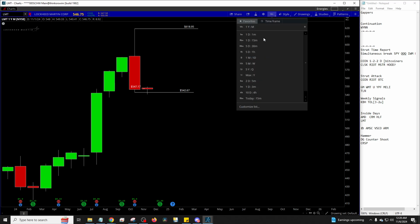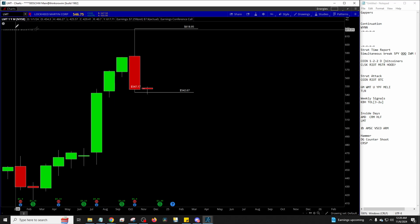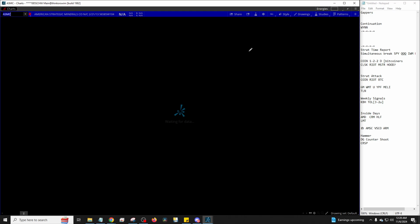Go to Lockheed Martin. You'll see the inside day for maybe a 2-1-2, which would reclaim an outside month. So that's something we want to know about. If we go to the star, this is something else that I'm adding in here just as a different scan that I used to do a lot more frequently, but I kind of stopped doing.